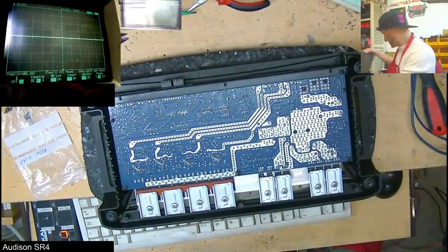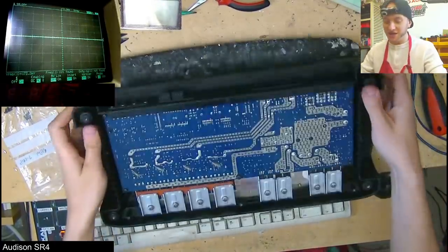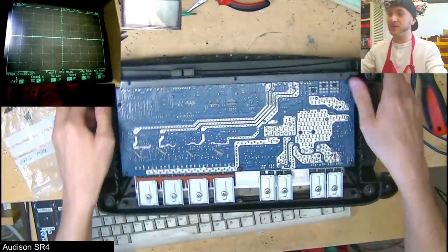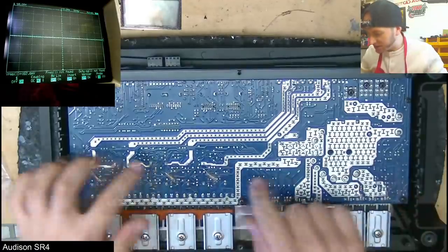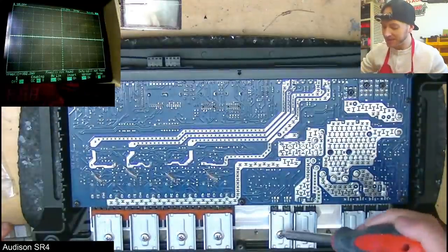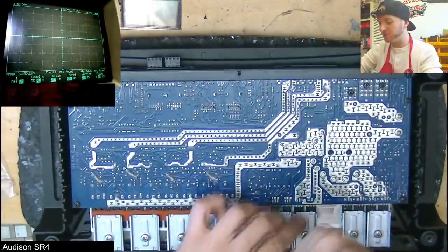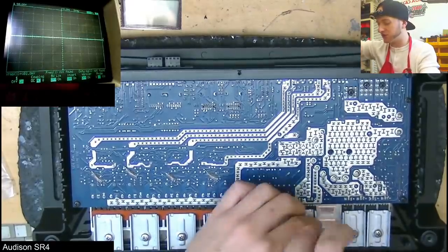Now this is upside down in the case, or actually it's the correct way round, really. We're looking at the bottom of the PCB here, so I don't instantly see any blown open traces or anything on the back. So let's get this thing out of the heatsink and have a look at the top. I suspect it lost output transistors and the high voltage rail just shorted out to ground.